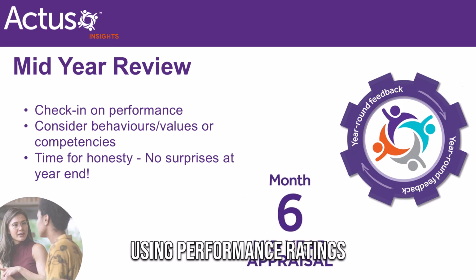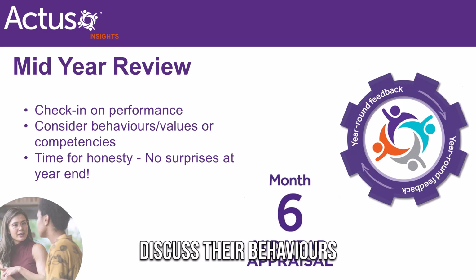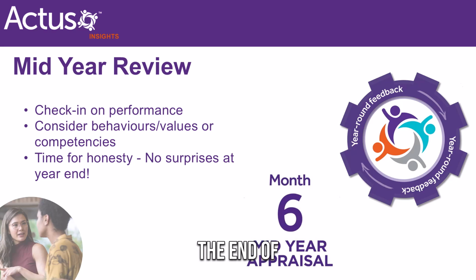If you are using performance ratings, and definitely if you are linking to reward, it's really, really important to have an idea at that mid-year point: is the person on track or not, and help them refocus. The other thing that you can use at the mid-year appraisal is this is a good time to perhaps expand on whether the individual has got the right competencies for the role or their behaviours or values. So if you want to talk about behaviours or values, the mid-year point provides the opportunity to talk about those slightly more extensively than if you do it at the end of the year.